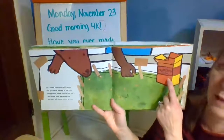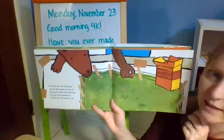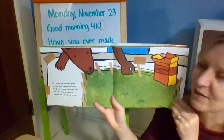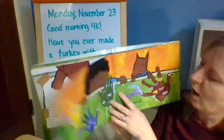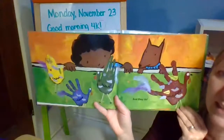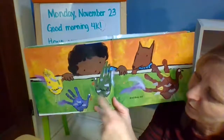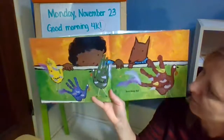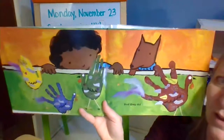This is a box of popcorn seeds. And I think he's gluing them right to his project. Maybe his turkeys will come back. Turkeys like corn. And they do! How many turkeys does he have? Should we count them? One, two, three, four. Four turkeys.